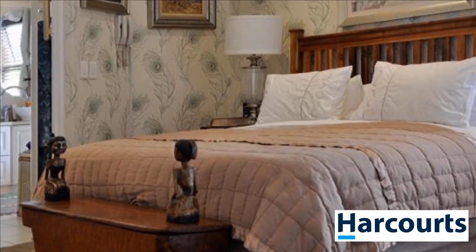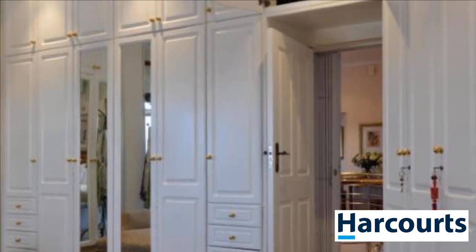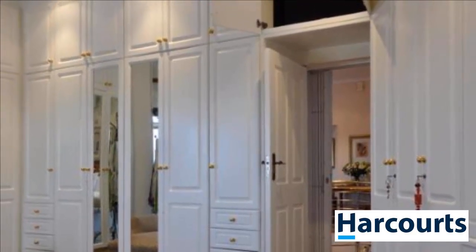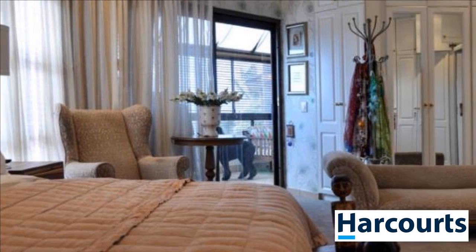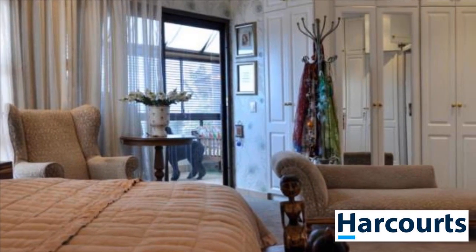There are three electrical heaters to warm the water instead of a geyser. Excellent security comprises an alarm, burglar bars, security gates and beams. The garden is a joy. Low maintenance, lush and green.